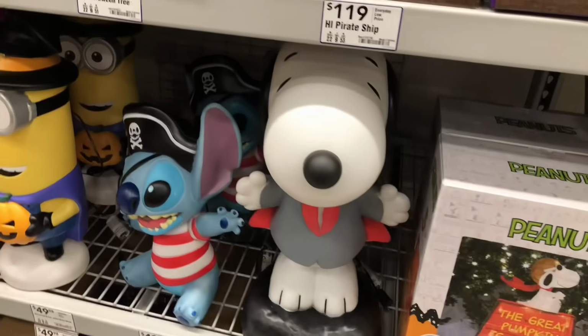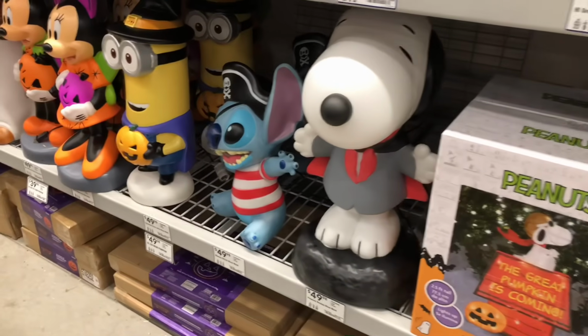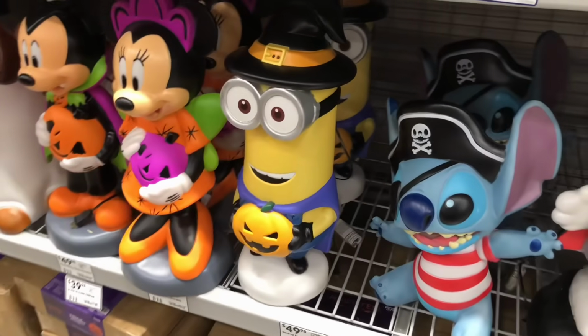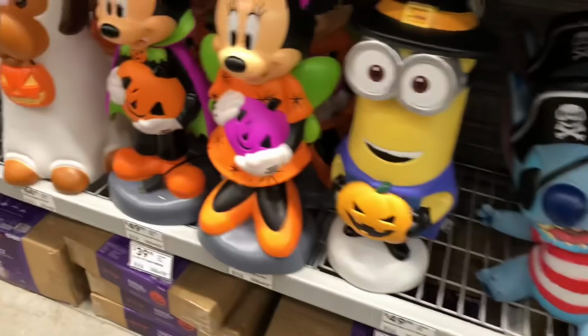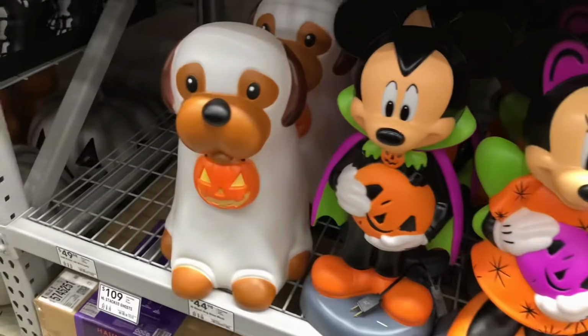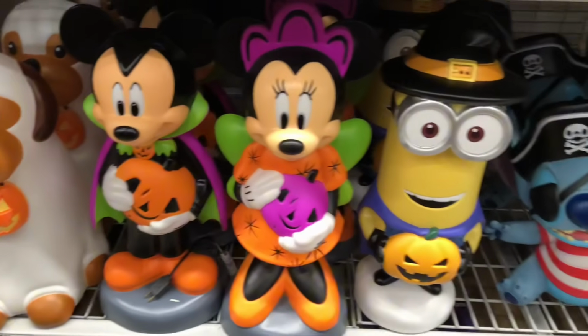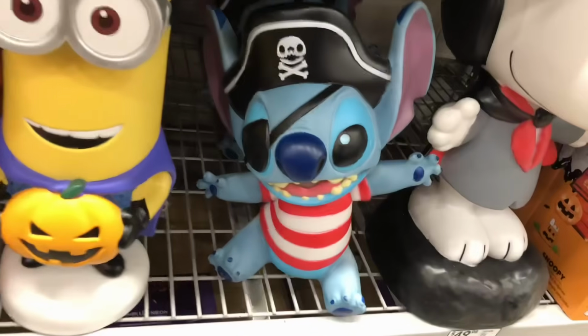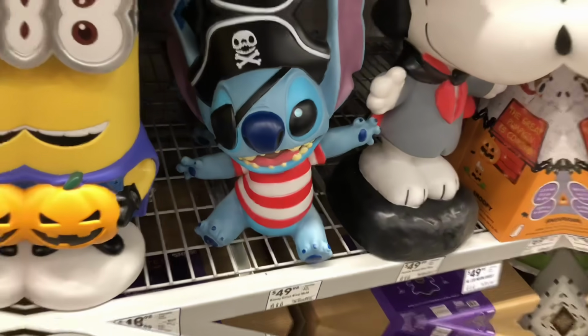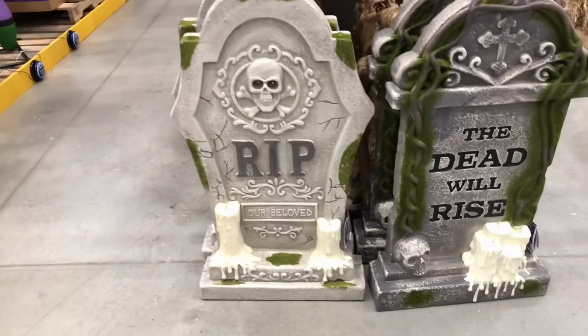Here we got the boxes for the inflatables, which we'll take a look at the end, and take a look at all these brand new huge blow molds they have from a whole bunch of different licenses. We got Minions, the Snoopy one we just looked at, Stitch, Minnie Mouse, Mickey Mouse, and just a little dog. I have to say, it is cool that they're starting to make blow molds again, all these different companies. And I do like the Stitch one a lot as he's dressed as a little pirate. That's really cool.